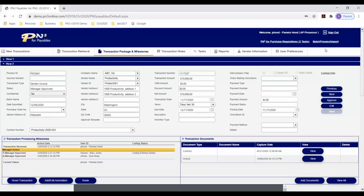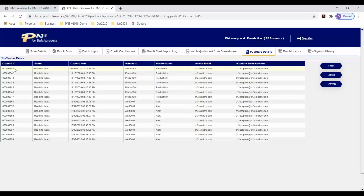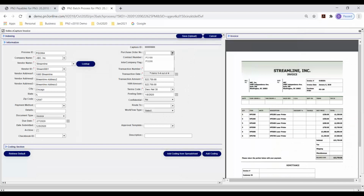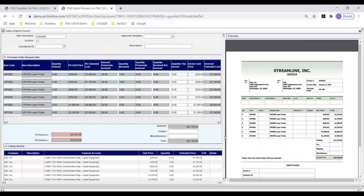One thing I forgot to show you, I'm glad I'm back over here now. I forgot to talk about when I was looking at eCapture, PO invoices. So I'm going to link an invoice to a purchase order. So I have my invoice and I have my PO data. So I can do 2- or 3-way match invoice to purchase order. I forgot to show you that earlier when I was here.